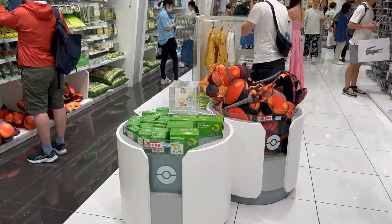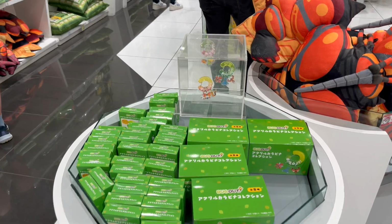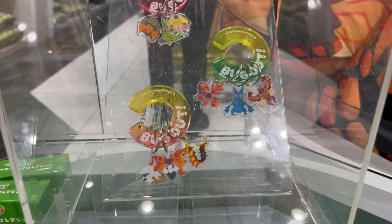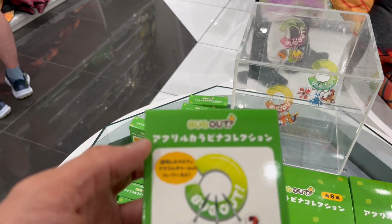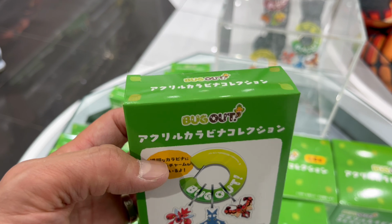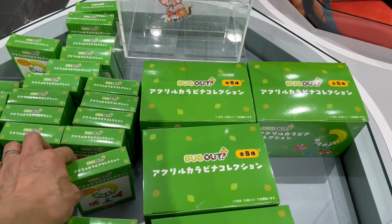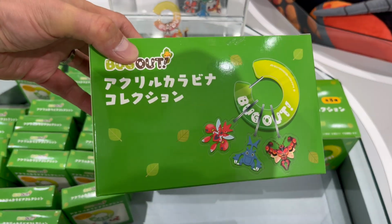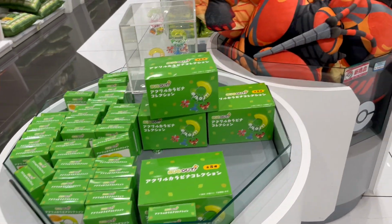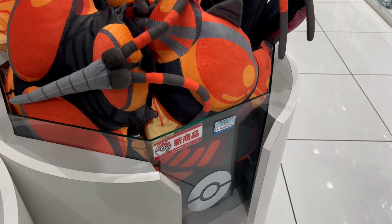So let's start out with the newest items. As you know, they always place the newest merch at the entrance of the Pokemon Center DX. And the newest release is this Bug Out series featuring a lot of bug Pokemon: Heracross, Scizor, Larvesta, Dottler, among a few others. And check out this giant Buzzwole plush.